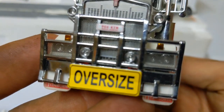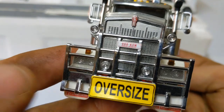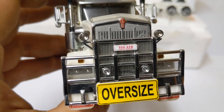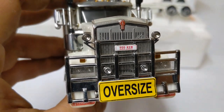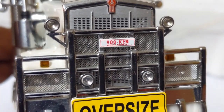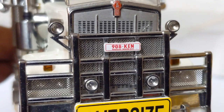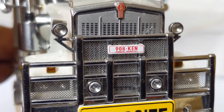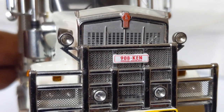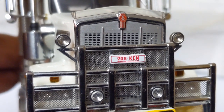Nice little plate. 908 can. The camera won't quite focus on the detail below. Queensland Sunshine State, incredible. I actually can't read that with my naked eye. I'm blown away that they have been able to print that in a legible format on such a small scale. That's astonishing. That is without a doubt by far the smallest lettering that I've ever seen on any model.